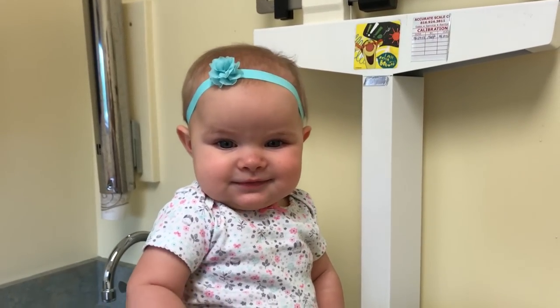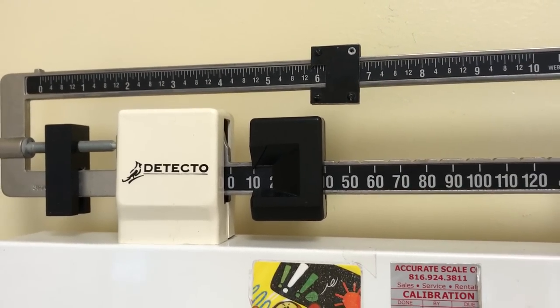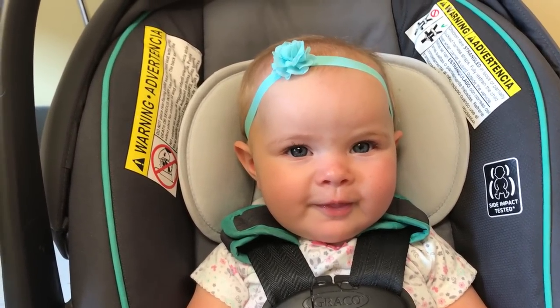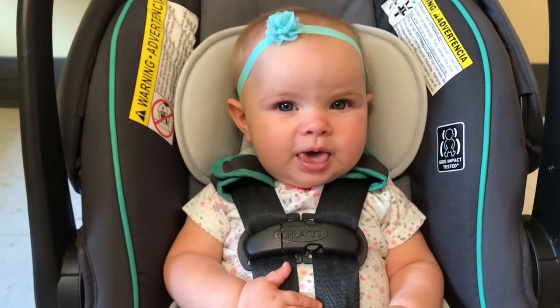Well, I forgot the camera. I'm at Janae's well child check and I don't know why I always forget the camera when I come to these things. So I'm videoing on my phone real quick. Hey, you. So Janae, it looks like she weighs almost 16 pounds. Well, she had to get her shots, which was so sad. But you did great, didn't you? Yeah? Should we go home now?